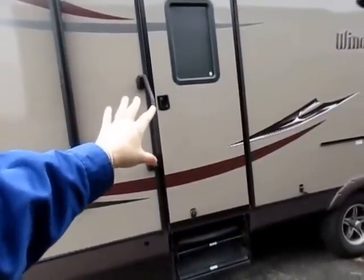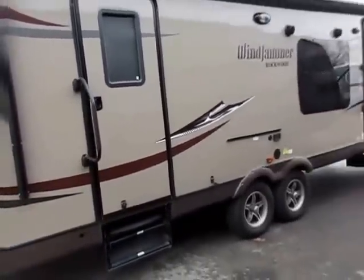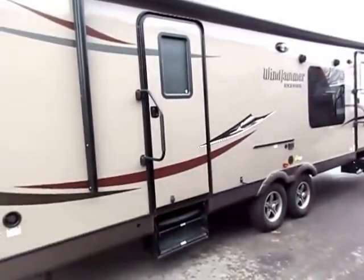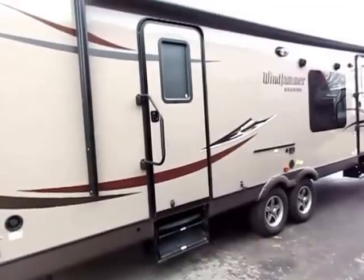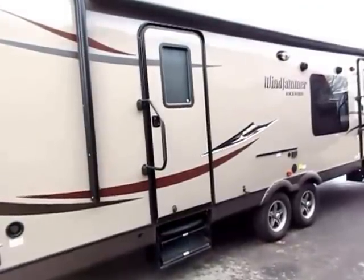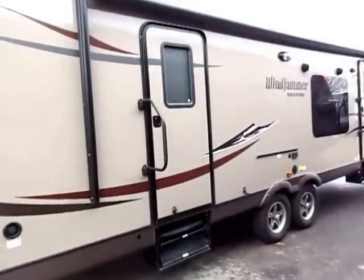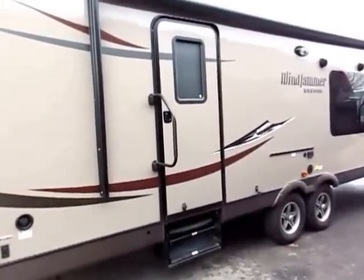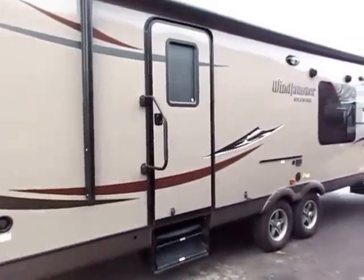Both of these doors are full-size doors. And very cool thing at Rockwood, most manufacturers install the furniture and then they build the walls because they can't usually fit their furniture through the door. That's not true with Rockwood. They build the coach first, then they install the furniture. It makes sense, but not everybody builds an RV that makes sense, and they can do it.